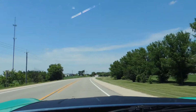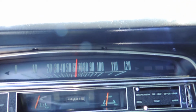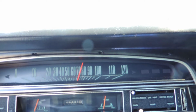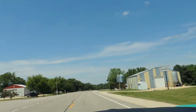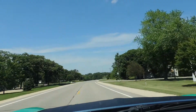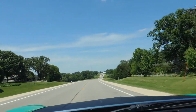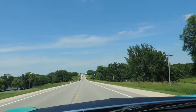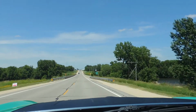Squeals the tires as you're taking off. Transmission shifts nice and crisp. Drives great down the road. I wouldn't be afraid to drive this anywhere.